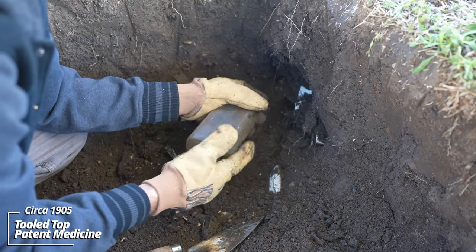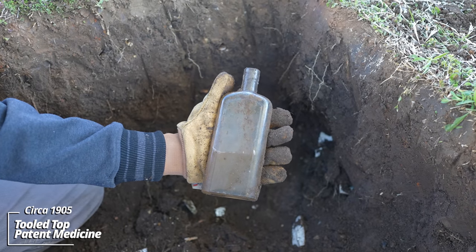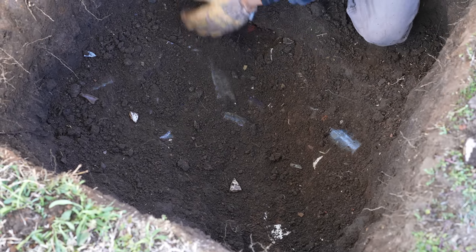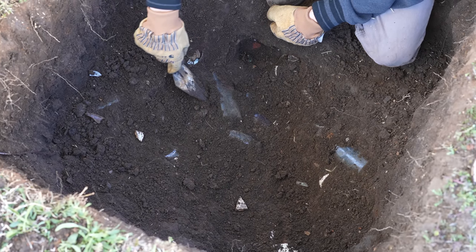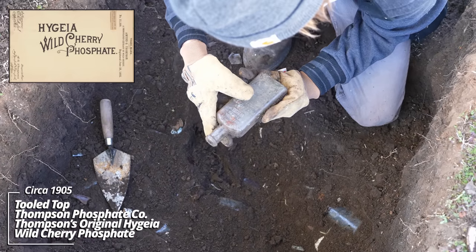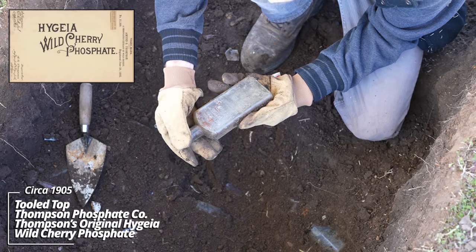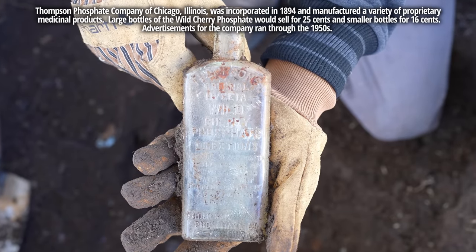Oh, okay. Could be a liquor flask or a bitters bottle. Would have had a paper label right here. It's full of groundwater. Tooled top. This is truly amazing. There are so many pieces down here. Every time I clear one out, I see another one. This one has a bunch of writing. Thompson's Original Hygeia, Wild Cherry Phosphate. It says directions on it. Teaspoonful. Wow.